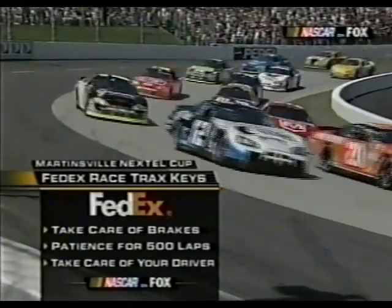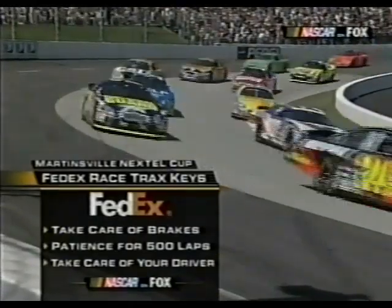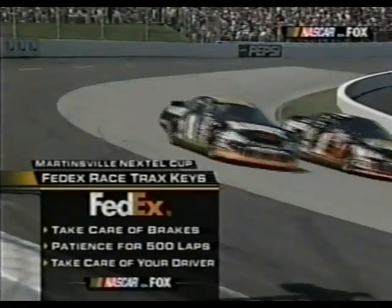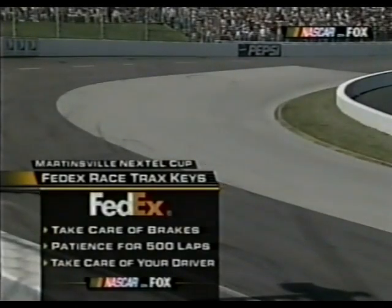And take care of your driver. We'd already talked about it. 80 degrees outside, that means 130 degrees inside that race car. Got to keep the mule refreshed. Take care of your announcer, too.